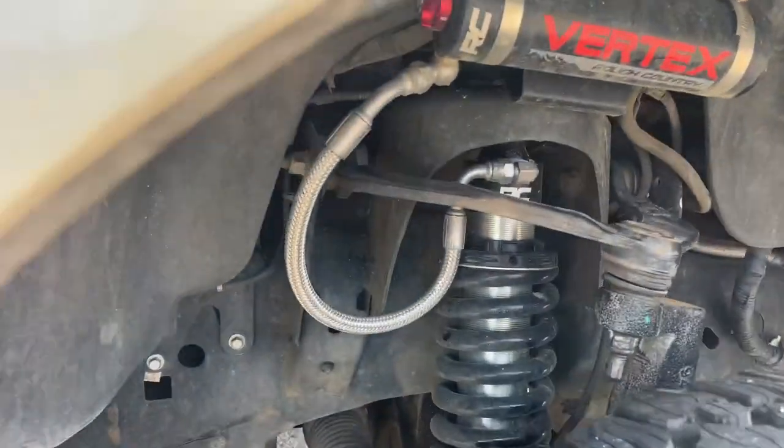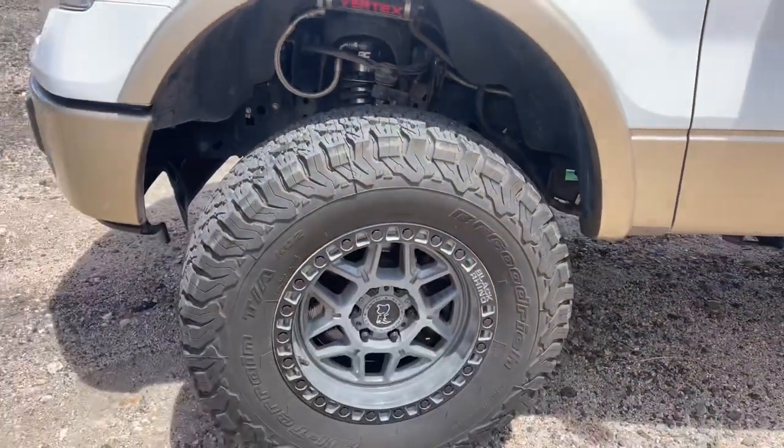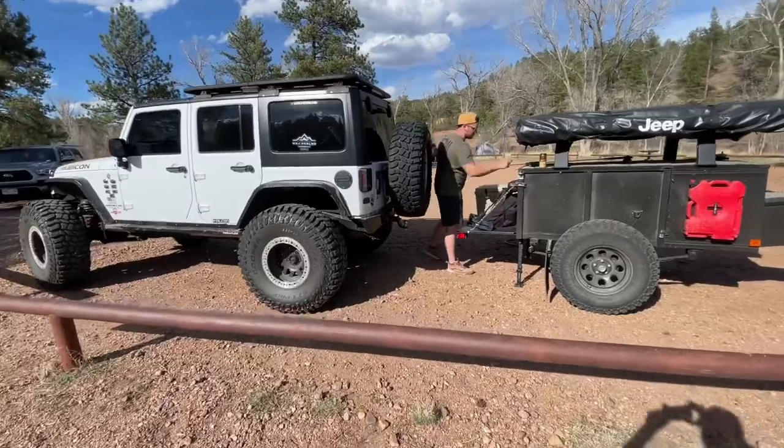The suspension's got coilovers. Are you running what, 33s? All right, so of course we got my Jeep over here.